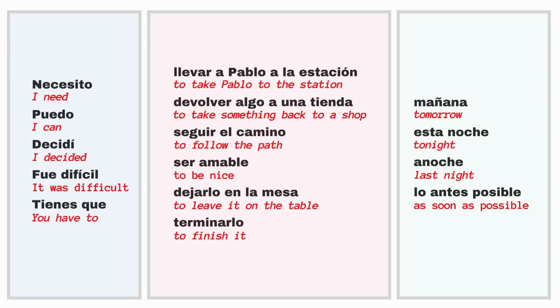Imposible ser amable. What do you think that was? Fue imposible ser amable. It was impossible to be nice, given the situation. So you can see how quickly we can multiply our language with this kind of approach.